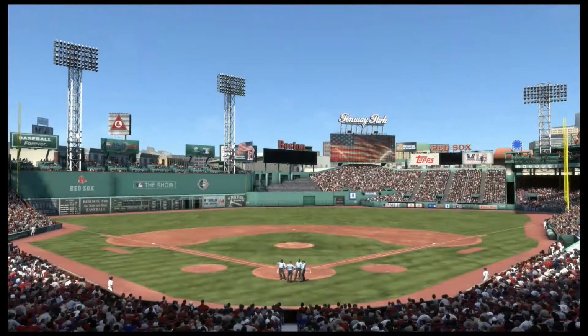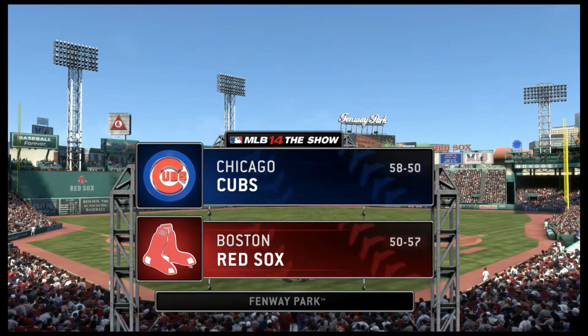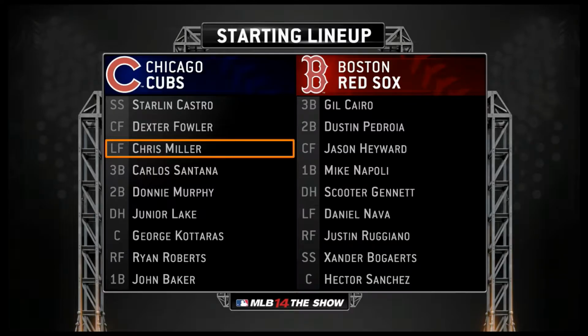High in the air. Now from Fenway Park here in Boston. Today it's the third and final game in this 3-game interleague series. And before we close in on first pitch, a look at the starting lineups here for the finale.